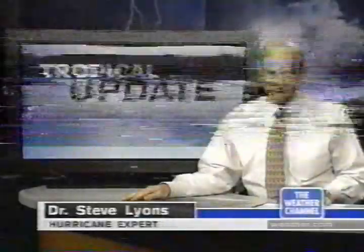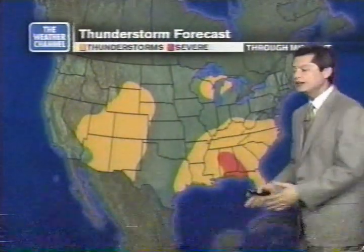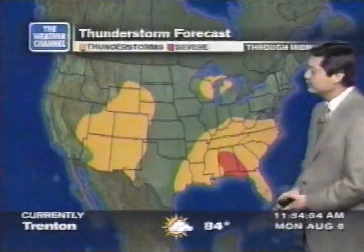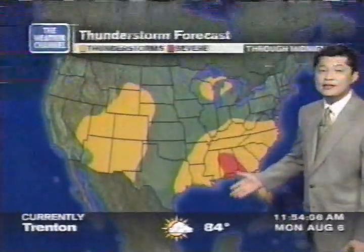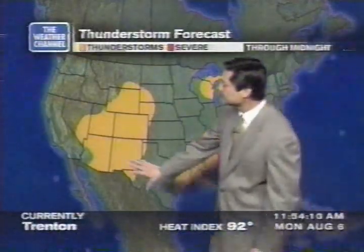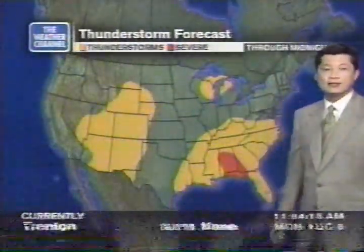Let's go back to Bob in the studio now. Thank you, Dr. Steve Lyons, our hurricane expert. Now, because of the presence of Tropical Depression Barry and daytime heating later, we could see some severe weather in the southeast, and heavy rainfall still remains a big threat. In the southwest, monsoonal moisture bringing perhaps to the mountainous regions some heavy rain with locally heavy thunderstorms.